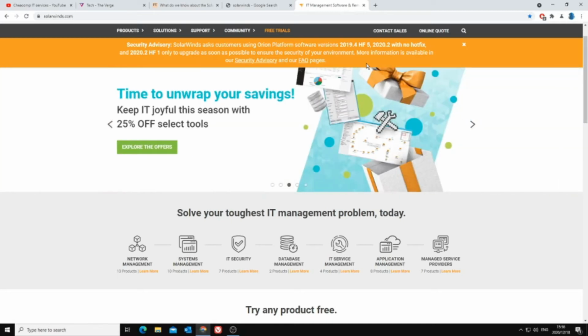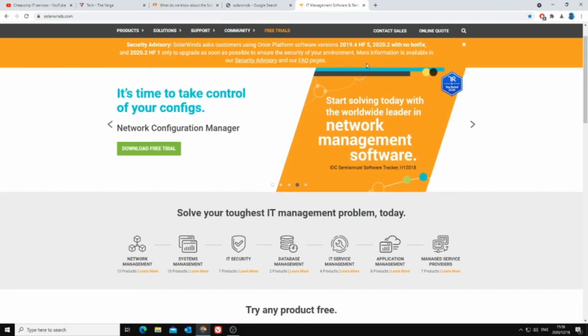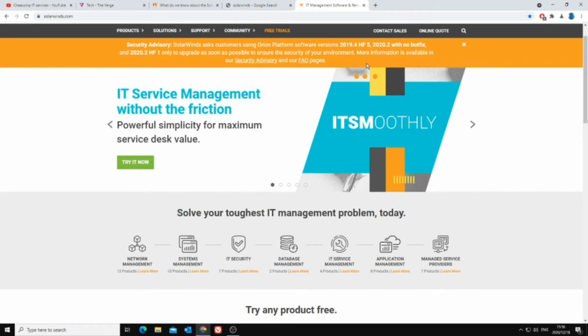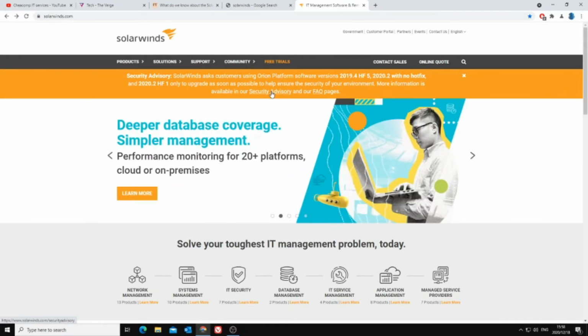So here they say in the message security advisory, SolarWinds asks customers using Orion platform software versions 2019.HF5 and 2020.2 with no hotfix, and 2020.2 HF1 only to upgrade as soon as possible to ensure the security of your environment. More information is available in our security advisory and our frequently asked question pages. So I just want to show you guys real quick. If you click on the security advisory here, with the message on SolarWinds actually warning the customers about this security flaw and that they've been compromised because of this hack.